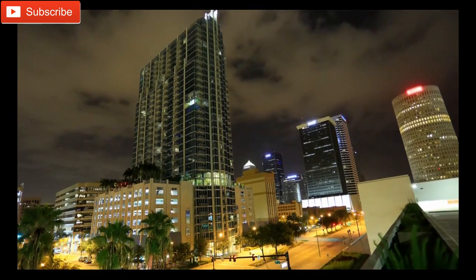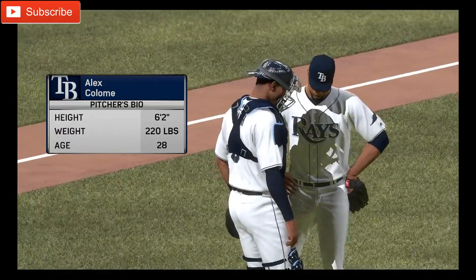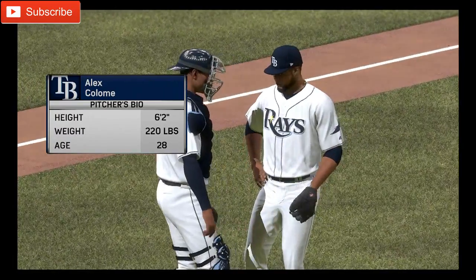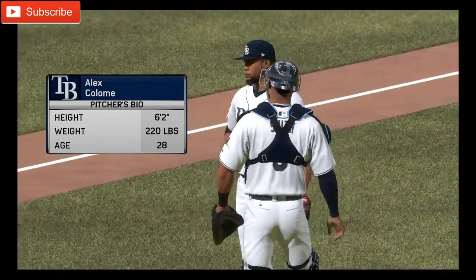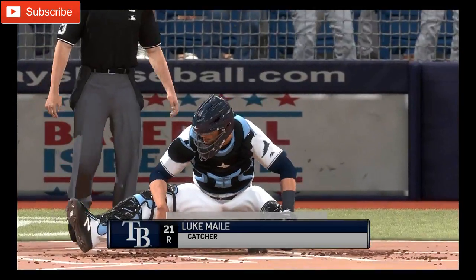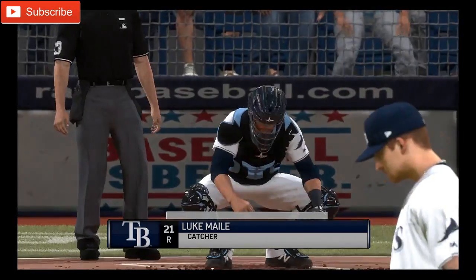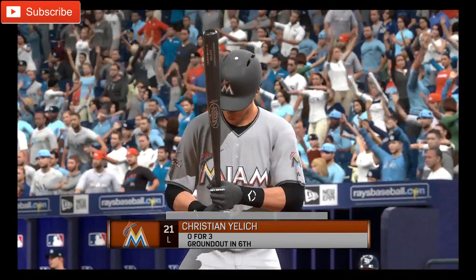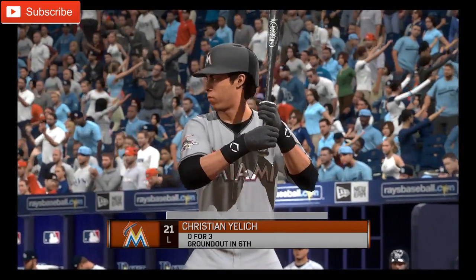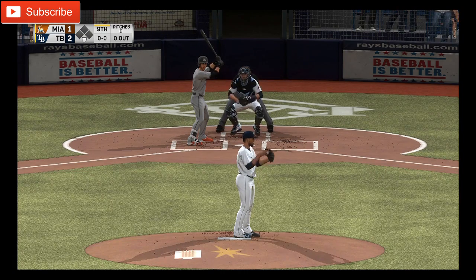Welcome back to Baseball on the Show from inside the Trop as you get a nice look outdoors at some of the activity in nearby Tampa. Alex Colomé comes on from the pen, hoping to finish this one off here in the top of the ninth. Luke Maile is into the ballgame here as he takes over behind the plate. 21, Luke Maile. In is Christian Yelich, 0 for 3 with an RBI in this one. Center fielder, Christian Yelich.